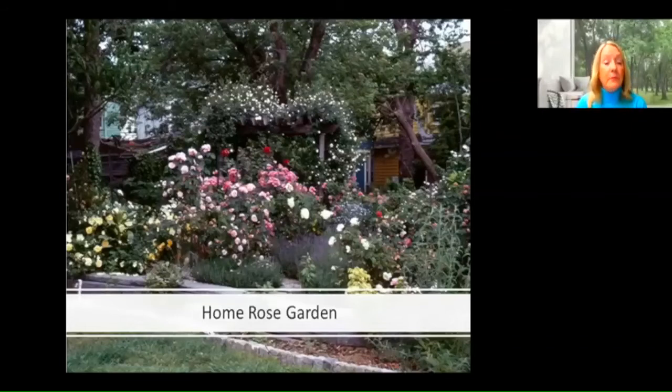For the repeat blooming roses, they will repeat, but it's never going to quite look, I think, as good as this. But you will get more roses. You may, in the fall, see another little round of your rose bushes filled with flowers and good fragrance. But the most spectacular time is that first flush.